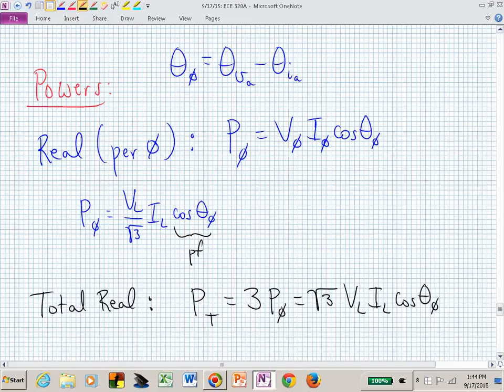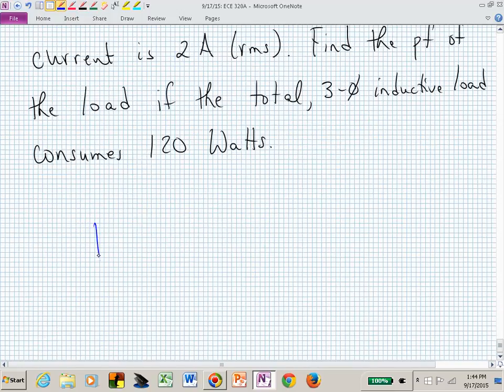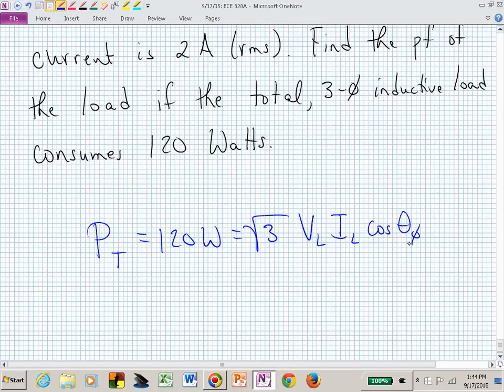What were we told? We were told P sub T was what? 120. V sub L, 130. I sub L, 2. We know everything but cosine theta sub phi, but what's that? That's the power factor. Does everybody see? Power factor is the cosine of the angle of the impedance. That's cosine of theta sub phi. So in terms of our solution, P sub T is 120 watts, but that's equal to square root of 3, V line, I line, and those are just numbers. Those are not phasors. Cosine of theta sub phi. But this is the power factor, and that's what we were wanting to solve for, and we have everything else we need.